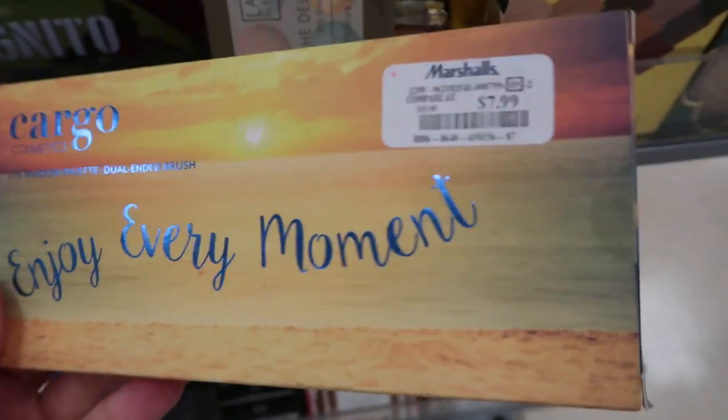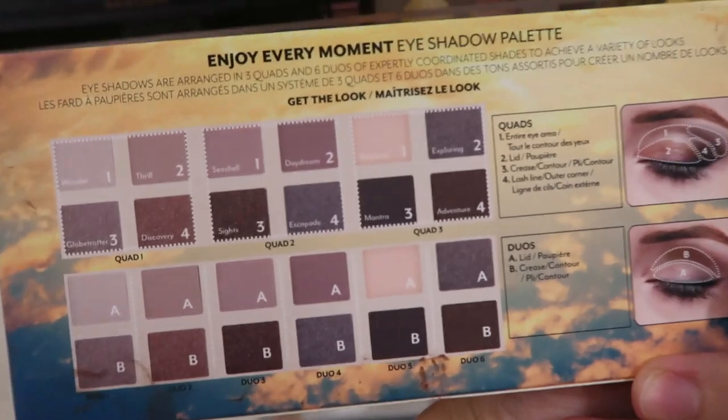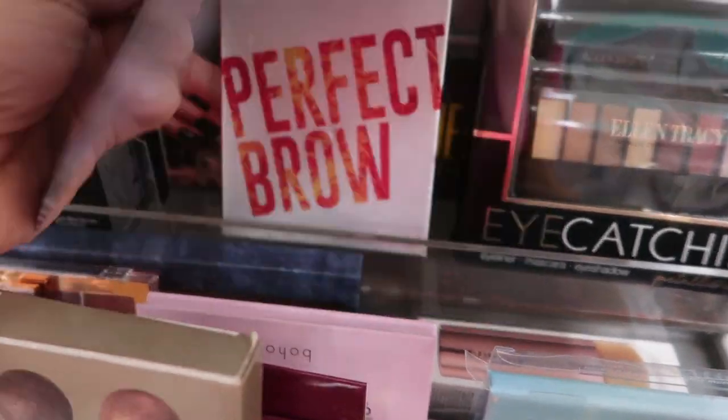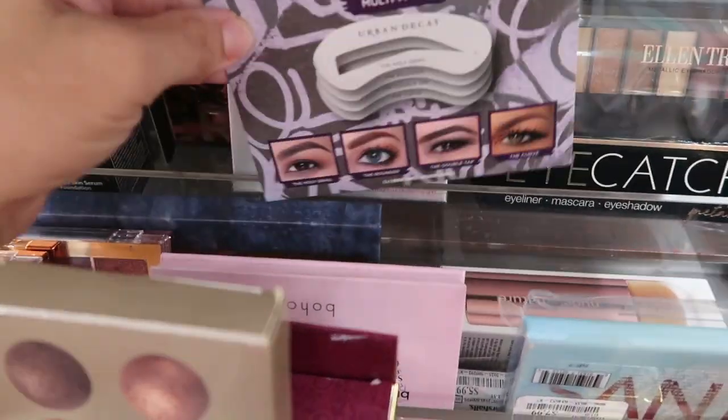Cargo palettes are also really good. This is $7.99 and these all look like really good neutrals. Little Urban Decay Brow Stencil, $7.99. Those look fun.